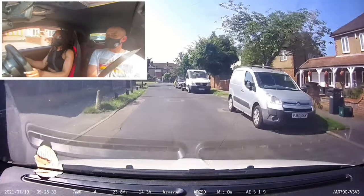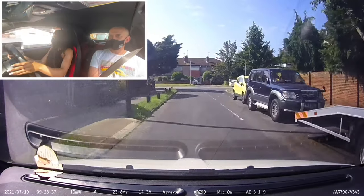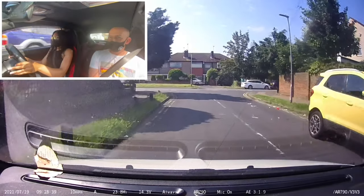End of the road, turn point. Okay. Don't worry.